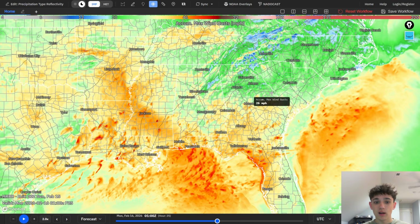So we go from there, and this is what the accumulated max wind gust could look like from this storm based on the HRRR model. A lot of this is kind of ongoing now, but we do have pockets here of 50 miles an hour, 60 miles an hour. And then you can see this kind of highlighted area here as well. Even though nothing crazy is showing up here, there will be locally higher gusts than this. So please pay attention to that.